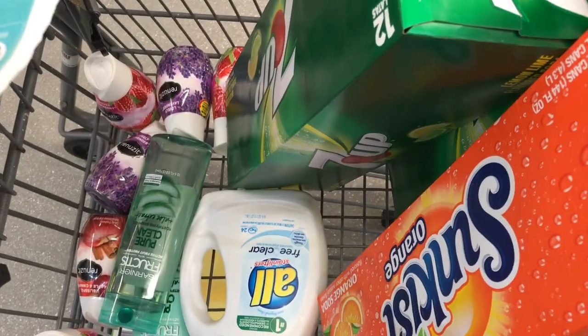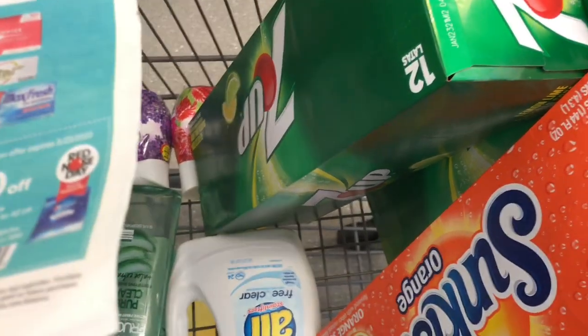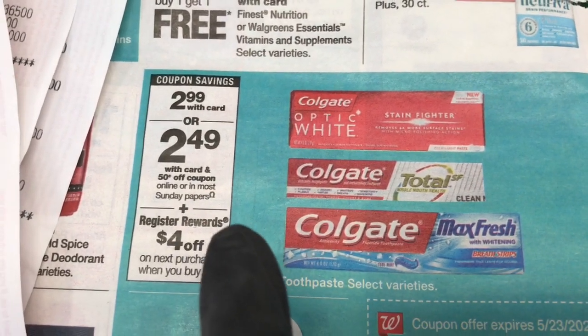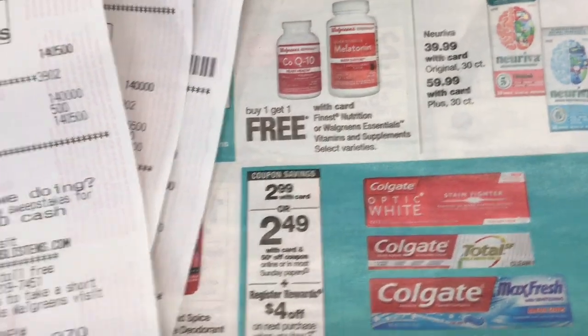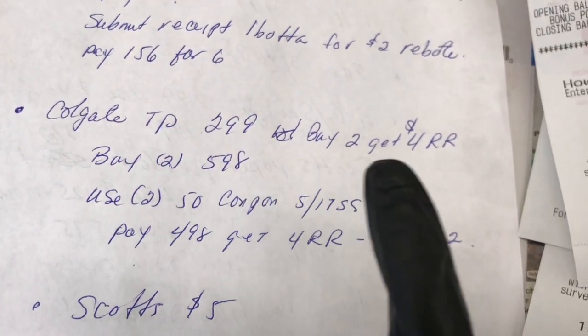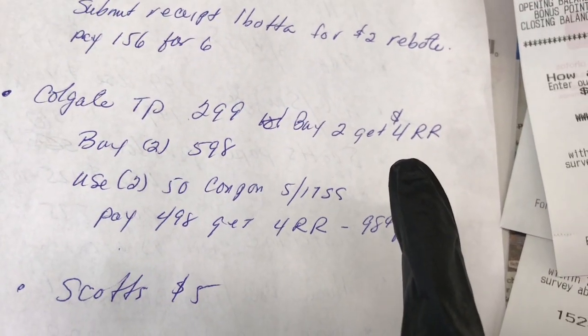Alright guys, so I'm gonna go ahead and show you what I already did. So what I did was I did the Colgate deal that was going on. And let me go ahead and show you. This is a deal that I did. It was $2.99, buy two get $4 in register reward. So I picked up two for $5.98, which is these two right here.